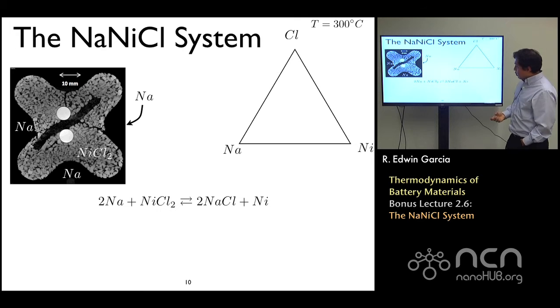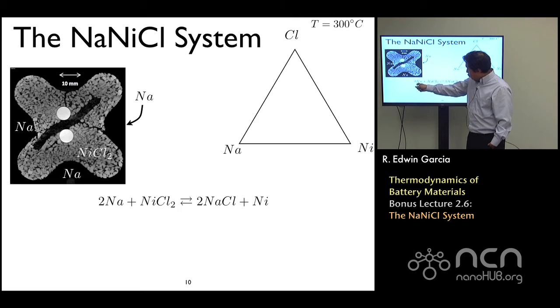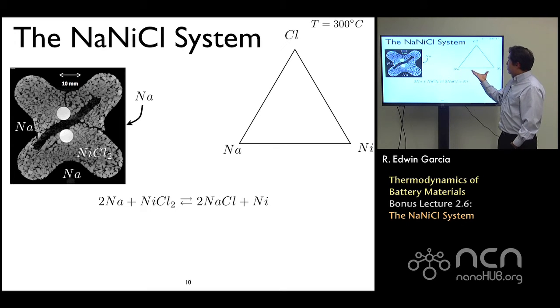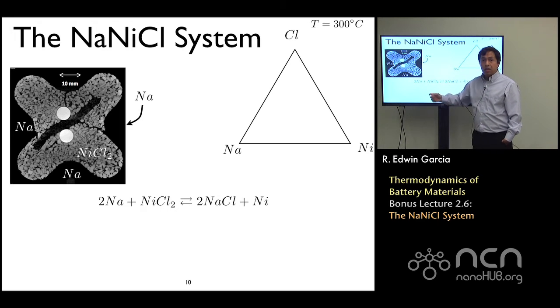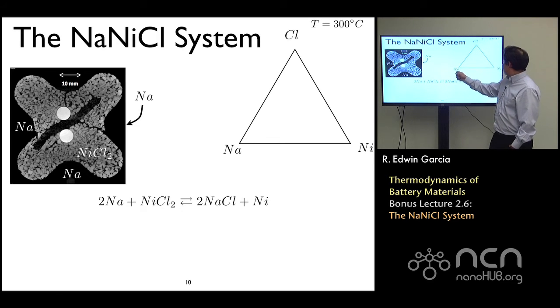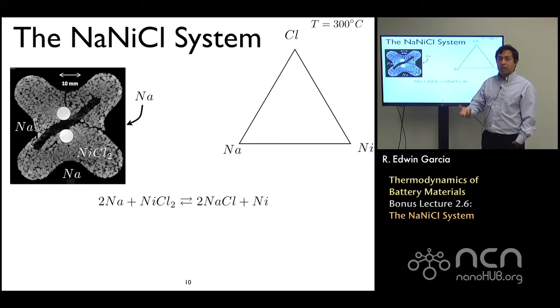Okay, the overall reaction, as you can see here, is you have two sodiums that react with nickel dichloride, leading to the formation of table salt plus nickel. And we would like to first, of course, identify each of these components, because at equilibrium they will define the free energy of the system, and they will define, of course, as we discussed this week, the potential of the cell. In this case, the free energy of the reaction, the free energy of transformation for the right sodium, nickel, and chlorine composition defines that Gibbs free energy of transformation or the potential of the cell.